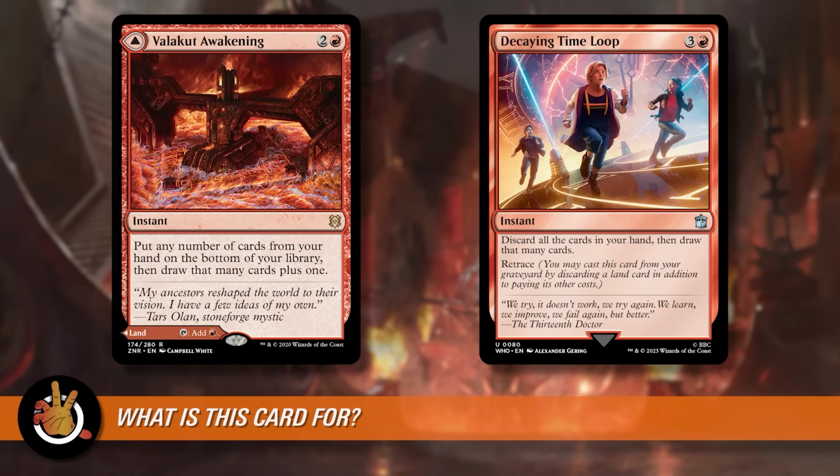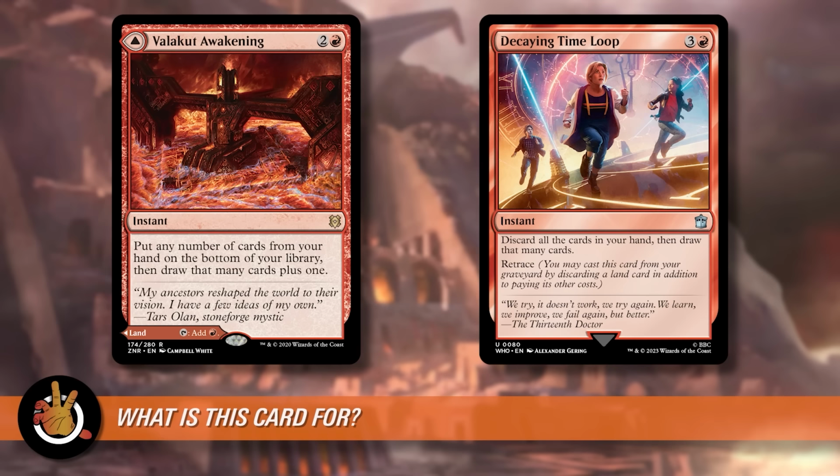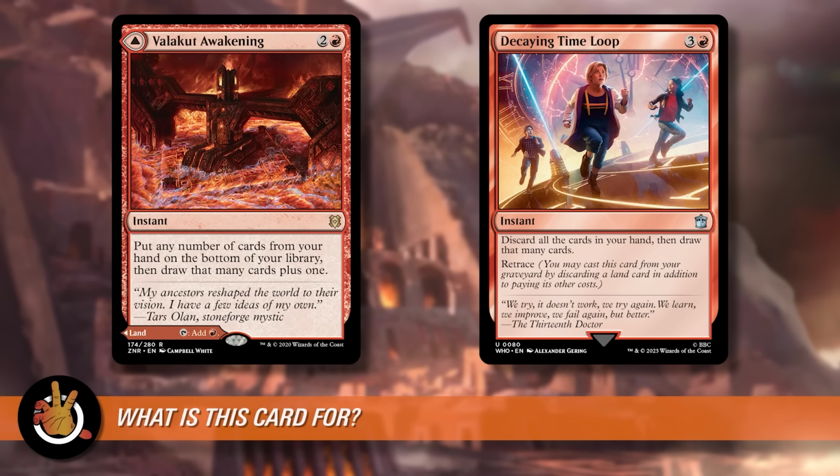The big difference between this and Valakut Awakening is discarding is way more powerful than bottoming. Yeah, that's a good point. Because you still have access to those cards. So it goes in all these decks all of a sudden with Valakut Awakening. Probably still goes in them just because it could be a land, but it actively helps your plan of like Surly Badgesaur and things like that.